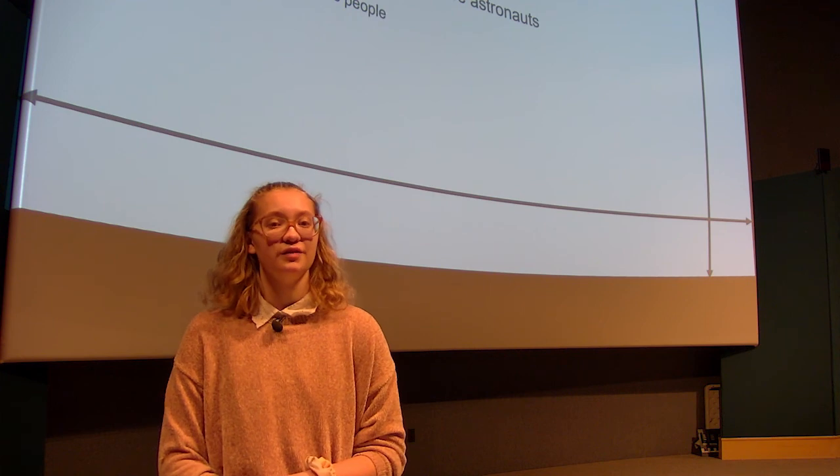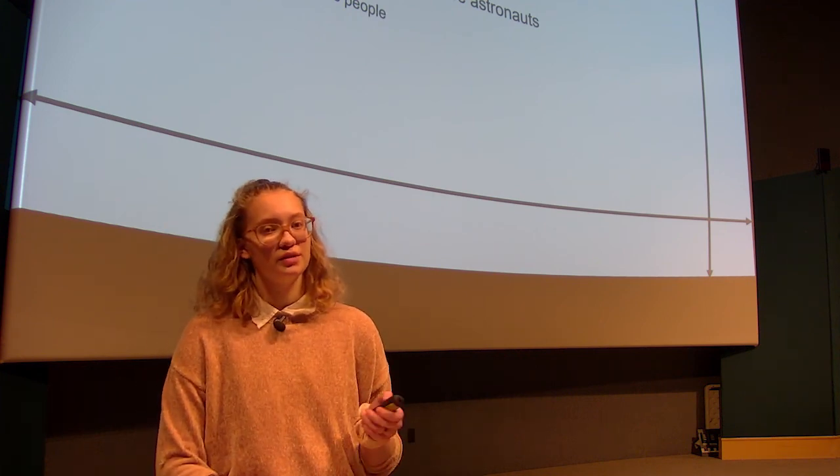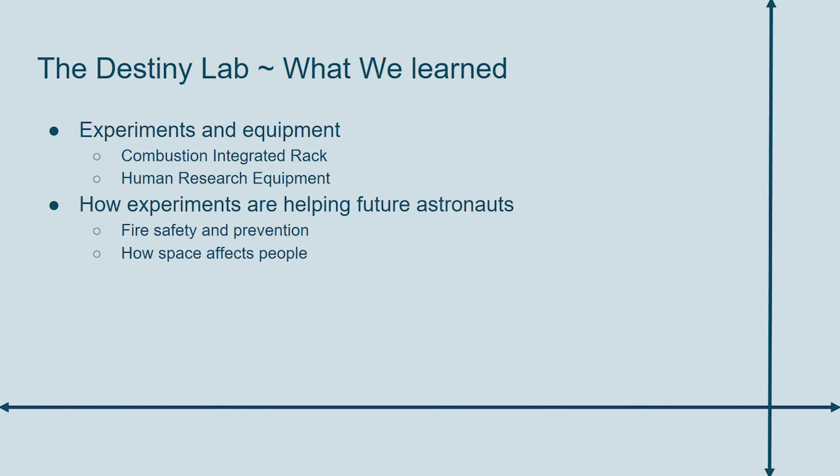So what did we learn today about the Destiny Lab? We learned about the different experiments and equipment that are held on the lab, such as CIR and the Human Research Facility. And we also learned how these things affect people and how they will help in the future of space exploration. We also learned about the scientific method and how you can even do experiments and research at home.